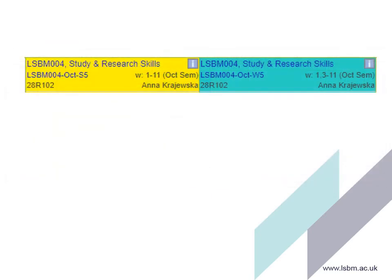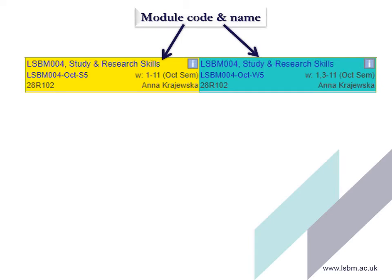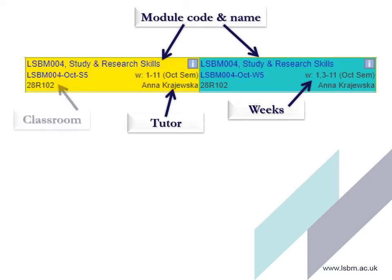So let's look at those boxes in a little bit more detail. First of all, you can see LSBM 004. This is a module code, and then you have the name of the module. Then in the bottom right corner, you can see the name of the tutor. So if you see my name, that will mean that I'll be your tutor. Above the name of the tutor, you will see the week. That's quite important because sometimes the classrooms will vary depending on the week. And in the bottom left corner is your classroom.